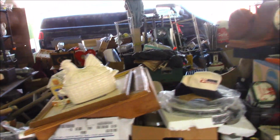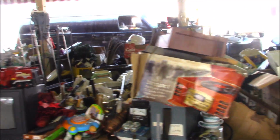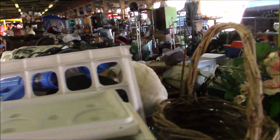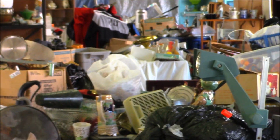There's only two or three of these places. I mean, the whole place is not like this. I'm just showing the ones that I came across here. Just amazing. Look at that. How can you possibly find anything in that heap of junk pile there? You tell me. There might be something good in there too.